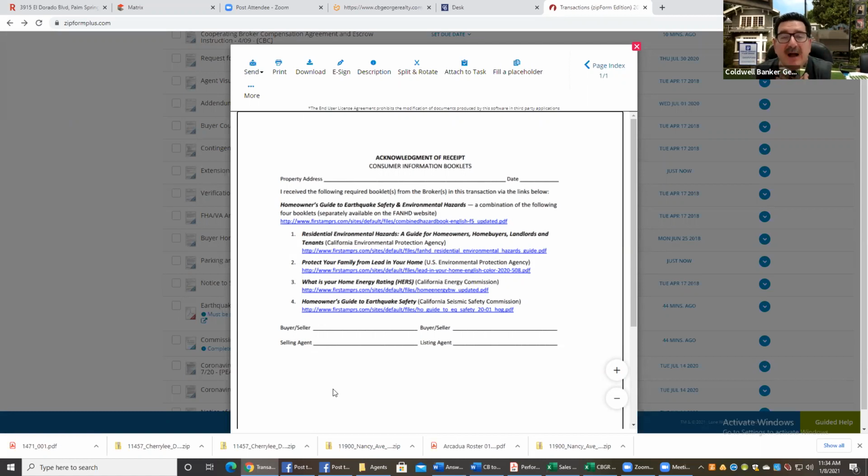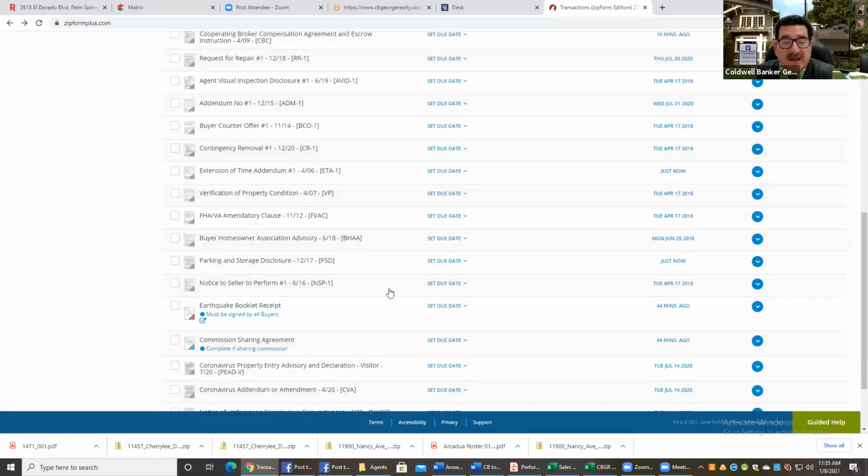If we represent the buyer, Coldwell Banker George Realty policy is that we get a receipt that we have given the buyer this book. The book can come as a physical book for free. We get them from the NHD companies. You also can email the book to them by using these forms, okay? So First American has all of the combined hazard booklets. The buyer signs it, the seller signs it, that we're giving a book to the buyer, and we put that in our file, okay? That is the booklet receipt, okay?